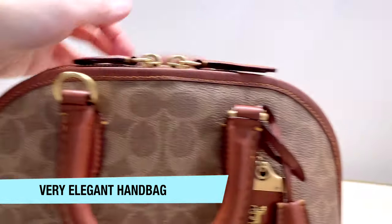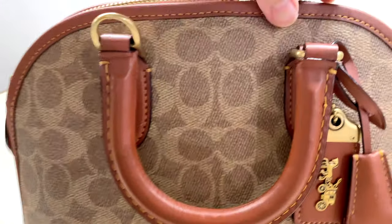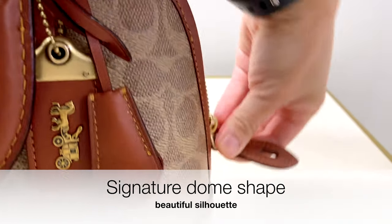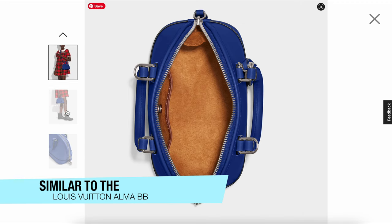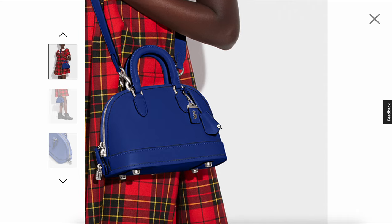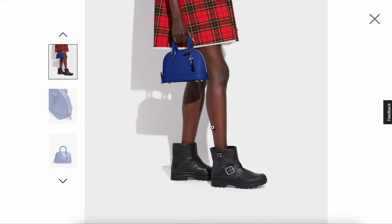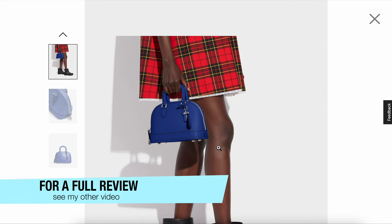very chic, and it comes with a crossbody strap. You can see this dome shape. It's just so reminiscent of the Alma BB for me. I think the blue is beautiful with the silver hardware as well. So you have the option as a crossbody or as a top handle, as you see here. And I've done a full review of this bag as well because I'm just so in love with it.